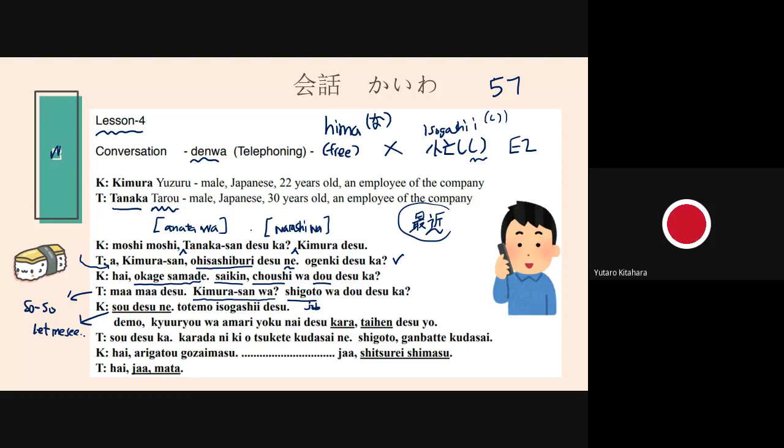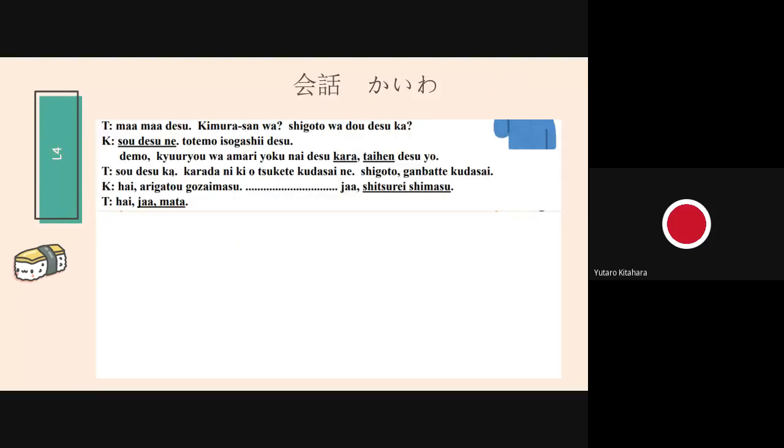Alright, so again, these are not tested adjectives at all. Demo, kyūryō wa amari yoku nai desu kara. Wow, how long? Taihen desu yo. Okay, let me solve the first half first. I think I go to here. Yeah, it's supposed to be here. Okay, demo, kyūryō wa. Okay, in summary, the whole sentence here, kara, comma, something something. Okay, so kara is because. Okay, because of the reason. Then the outcome is like that. Okay, because of A, hence B.